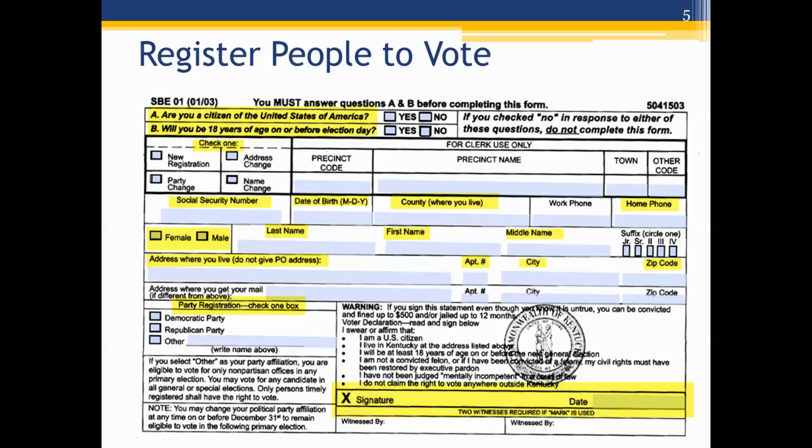Home phone is not required, but we ask for it. It comes in handy with said offices in the event that they have to verify anything, they can make the phone call. You'll see here a question that distinguishes the sex, if it's female or male registrant, and they have to fill that out, and primarily the state needs that because they provide reporting after each election regarding voter turnout based on sex.